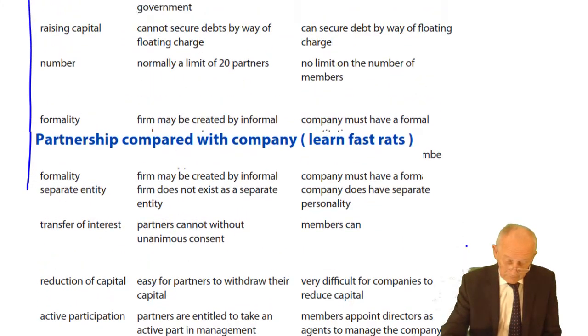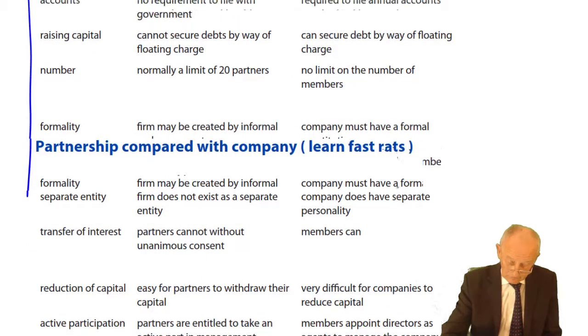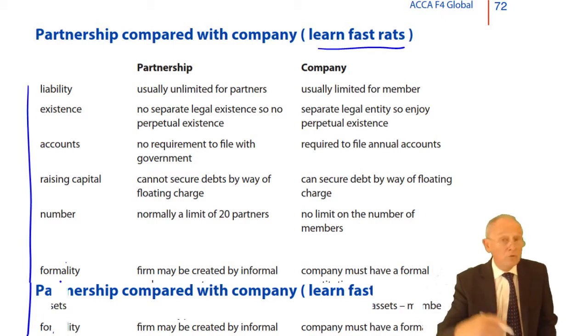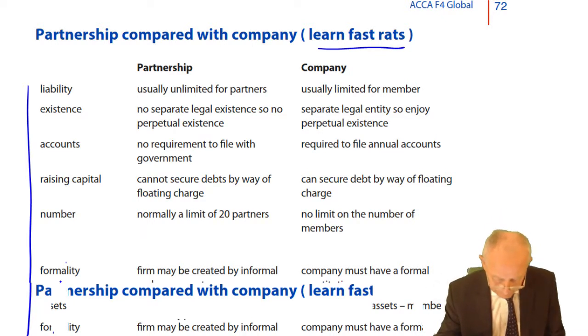You see, I've lost this. I don't know how that happens. This is where it starts and goes down. That's formality repeated. So just have to make adjustment.